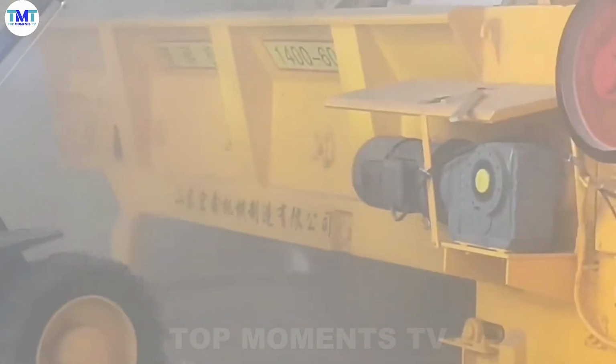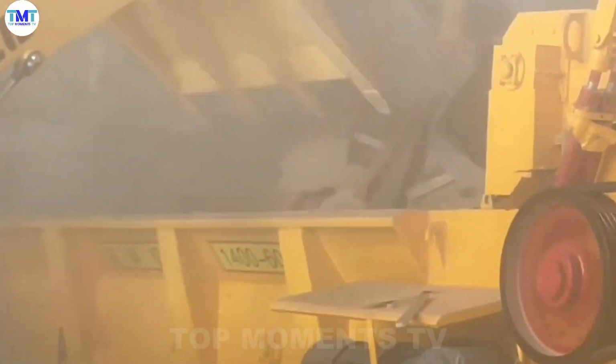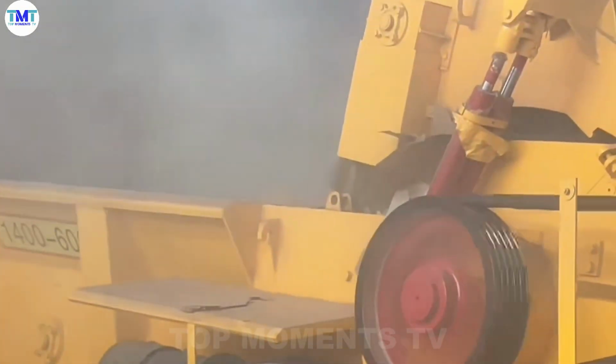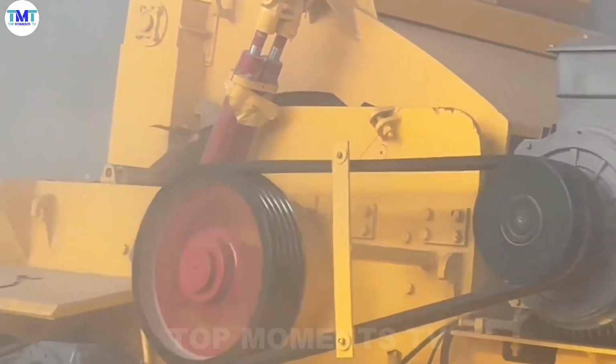The integrated vibrating screen helps to classify the finished product accurately, ensuring uniform and high-quality output, suitable for many uses, such as producing wood pellets, plywood, or as biofuel.